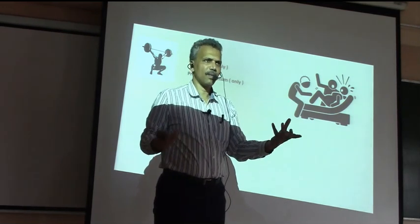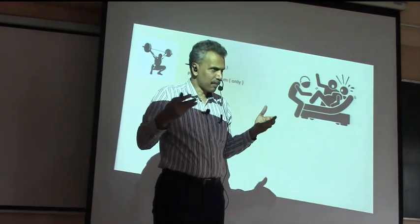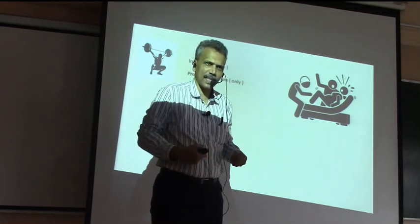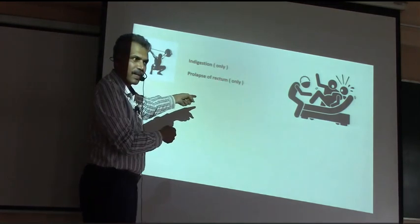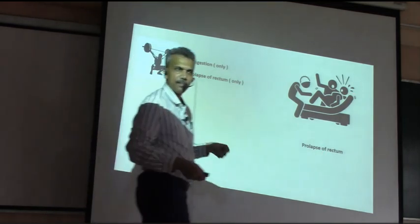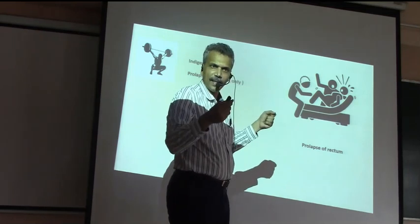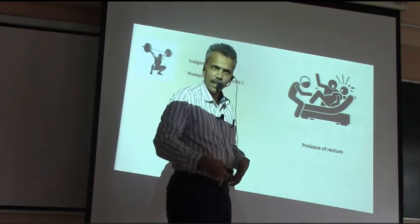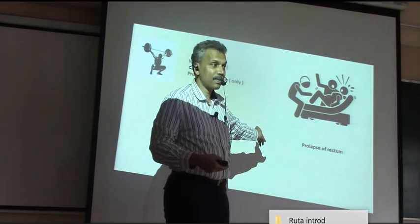3 kgs, 2.5 kgs, whatever, that big thing should come out. So the lady is putting a lot of pressure, the ligaments, the muscles of the abdomen, everything is into action. What we also saw is the rectum muscles are very weak. In the process, what can happen in Ruta is there can be prolapse of rectum. Please visualize this. A lady in labor is putting a lot of pressure. Baby is out, but in the process, there can also be prolapse of the rectum.